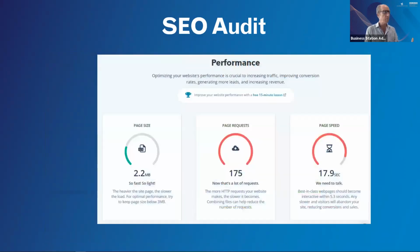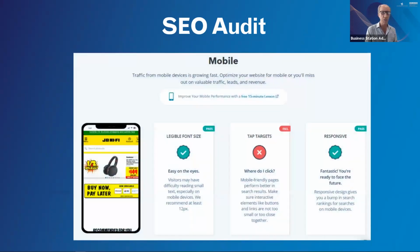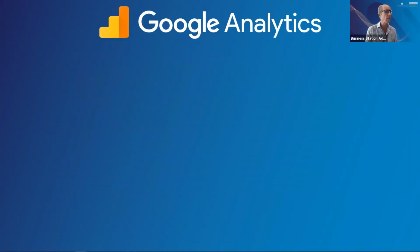So you get little results or reports like this that are telling you where you're good and where you aren't good. The whole reason for telling you this is to show you that it's relatively easy to understand where your problem areas lie. And then I'll show you shortly how you can maybe address some of those.